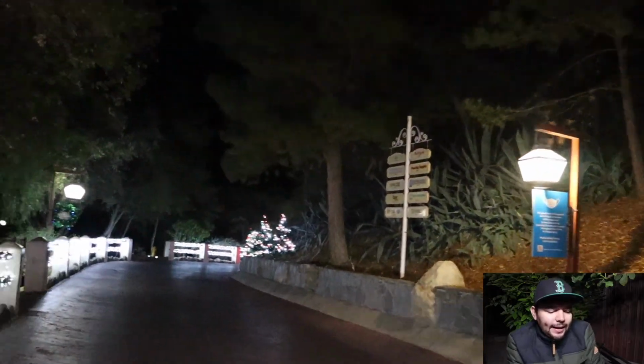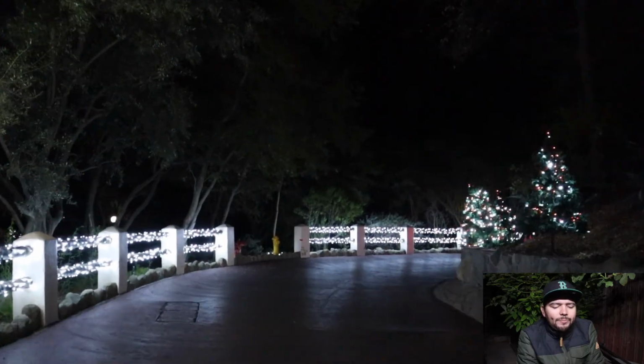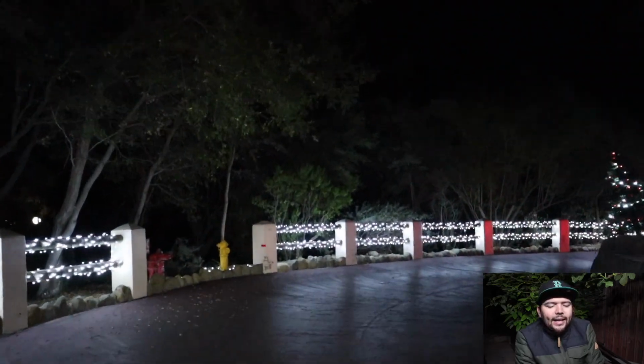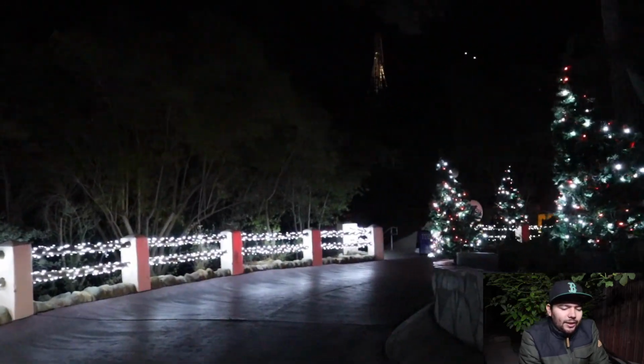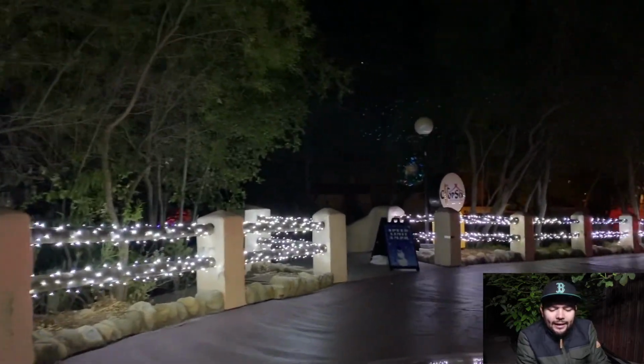And now we're going into the next section, but again, I like that it's not pitch black. They at least put some lights on the railings. They could have lit up the trees, of course, but at least they put something. That way we're not just driving by here with nothing to see.